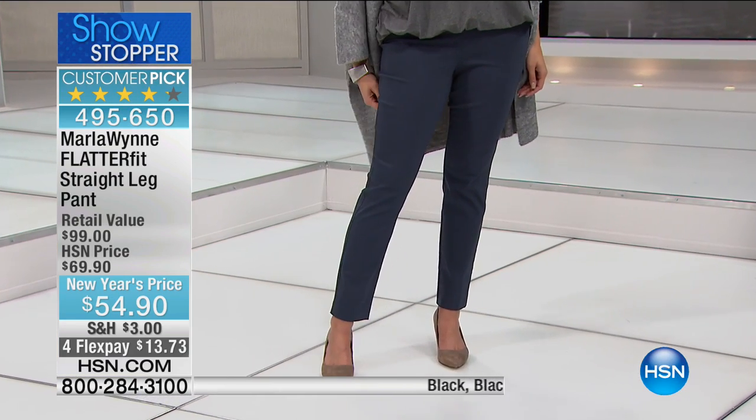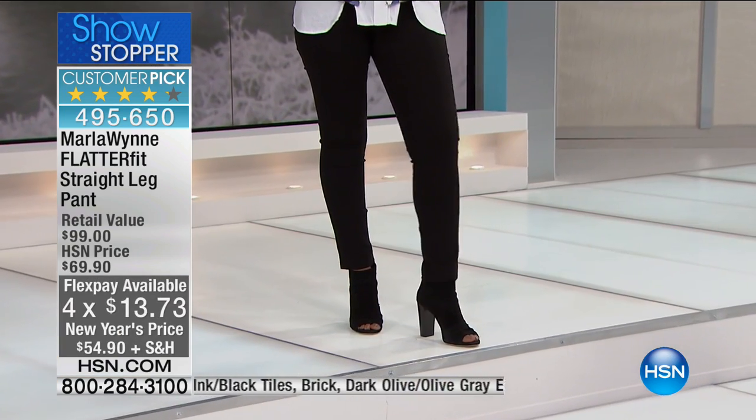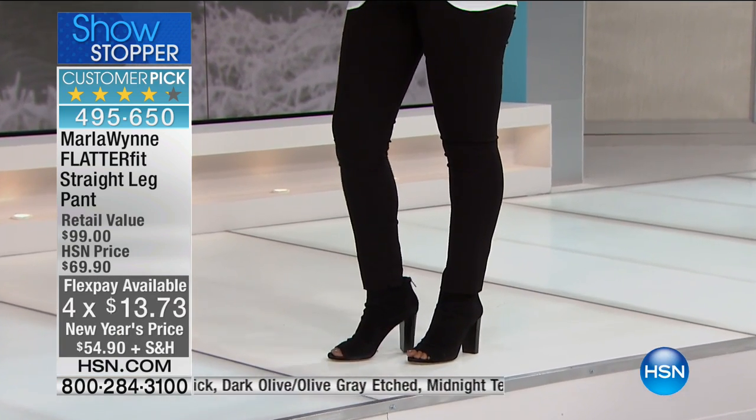All right, with over 25,000 who have already been picked up this morning, this is our flatter fit straight leg pant. It retails at close to $100. This morning on Flex, you can get it home for $13.73. We have every color for you for your wardrobe.